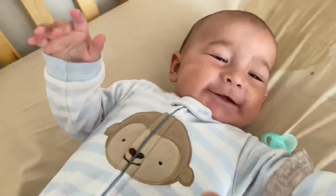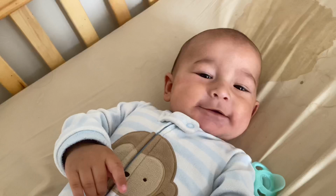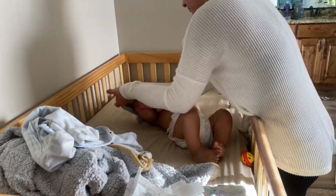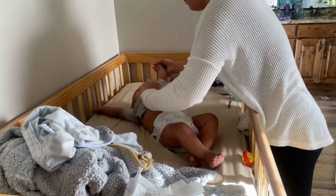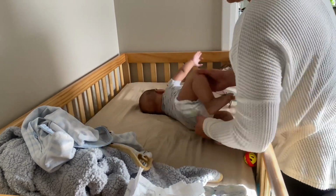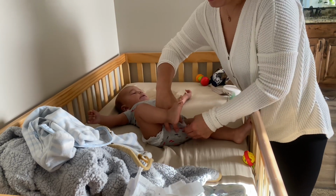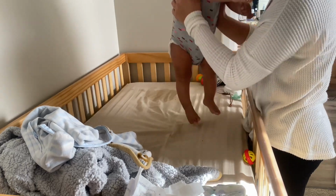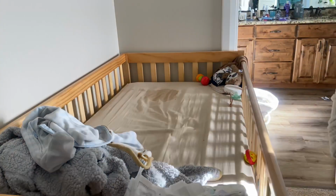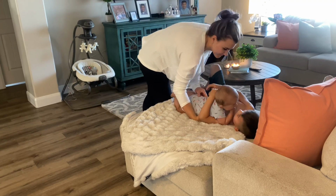Sometimes I feel like it's a domino effect for when the kids wake up. One kid wakes up, and then a few minutes later the other kid, and then the other kid. In case you're wondering, that's actually milk on his bed. I did give him a bottle earlier in the day, so it must have leaked everywhere. And look, now Xavier is up. I'm telling you guys, it's like a domino effect.